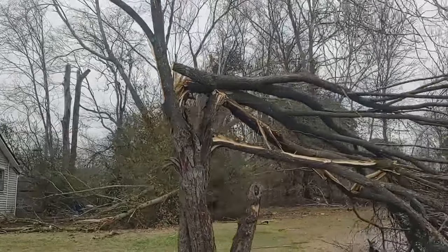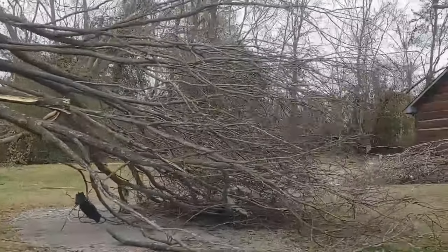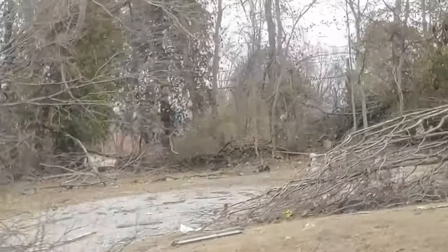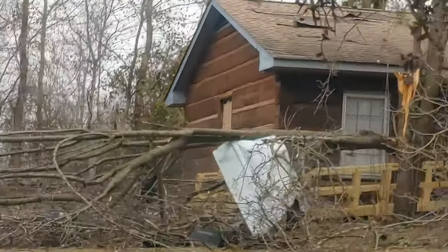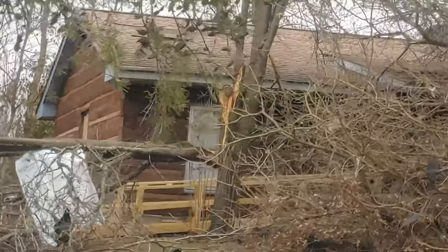The recovery may be long and arduous, but the spirit of resilience burns bright within the community of Clarksville. Together, they will rebuild, support one another, and rise from the ashes stronger than ever before.